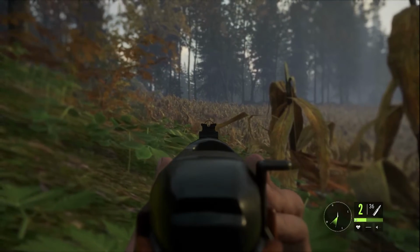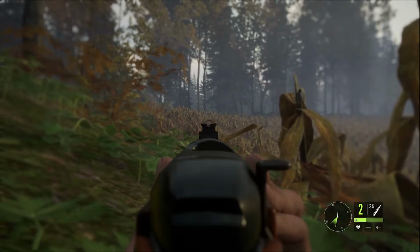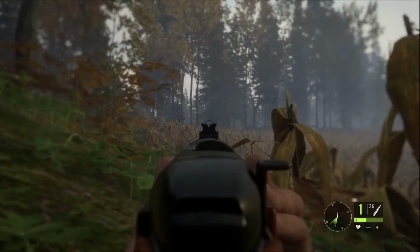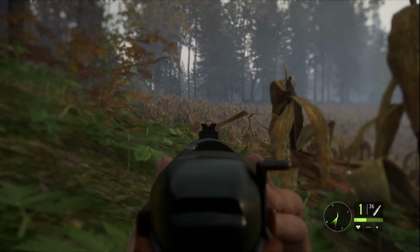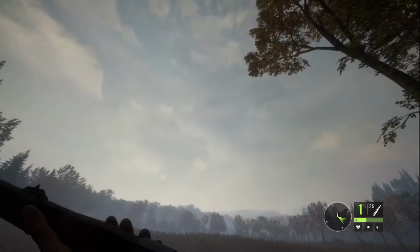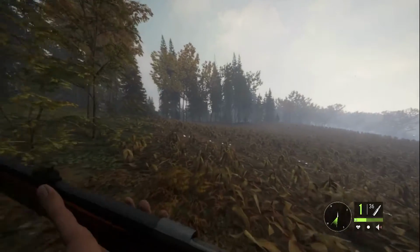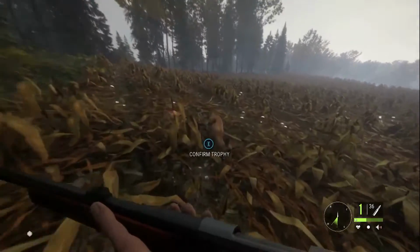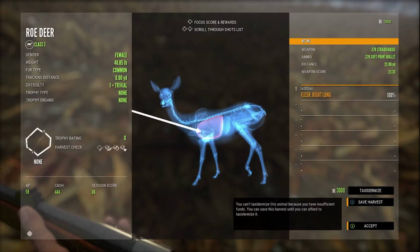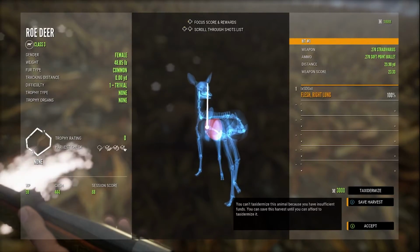Come on. There you are. Oh, aren't you pretty? I wonder if I can shoot these guys. Okay, let's go track her. Oh, look at that. I took her right down. One shot. Oh, you're pretty. Oof. Flesh, right lung. Wow. One shot.